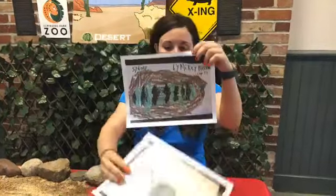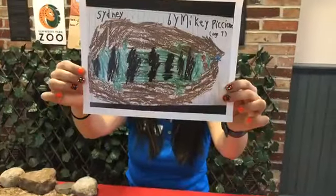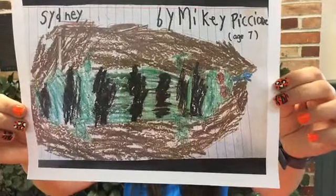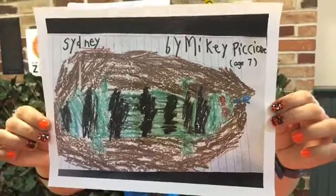And Mikey, age 7, drew Sydney. And Amelia and Mikey are from Gilbertsville, and you can even see that Sydney has that blue tongue. You guys are remembering all of those special adaptations of our wonderful education ambassador animals. Awesome job, Amelia and Mikey. Thank you so much for sharing your artwork.